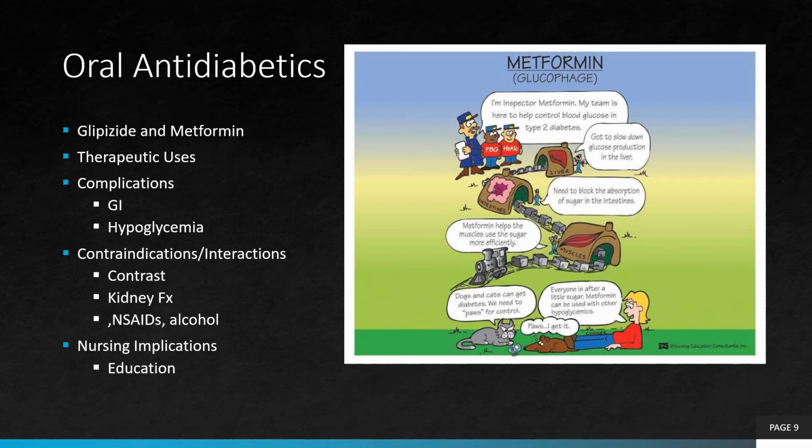The other thing, you have to check their BUN level, because we want to make sure that their kidney function is acceptable. And we don't encourage people to take NSAIDs, because they are also hard on your kidneys. We discourage alcohol when they're taking glucophage. Alcohol is of course metabolized in your liver, but we don't want to do any more damage to those kidneys. Because of these issues that I just mentioned, there definitely is some nursing education associated with this medication.